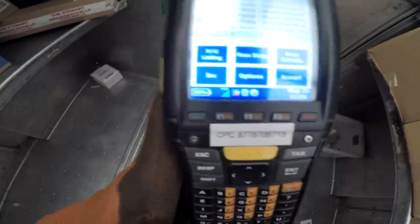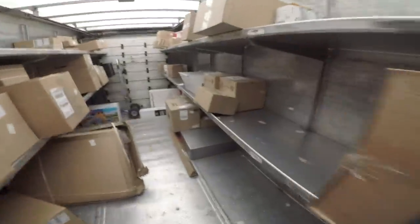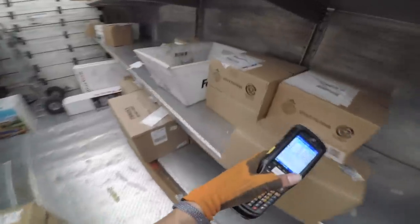Alright guys, quick update. It's about 12. I've completed 50 stops. As you can see, I've made a lot more room. So pickups, deliveries. But yeah, I've cleared out a pretty good amount so far. I'm a little bit hot, sweaty, but let's get back to it.